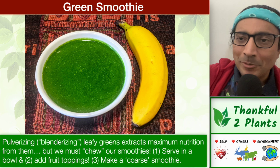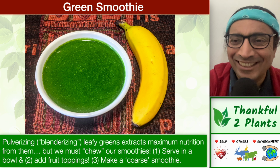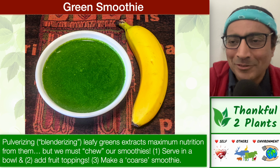And there are lots of recipes online, but I just made a simple thing whenever I do. I just take greens as they are. I don't add anything to it, and I'm okay with that. I eat it with a banana. It just works out for me.